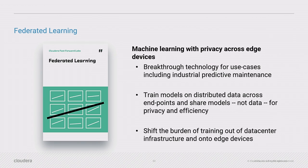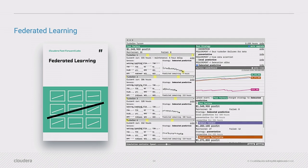And the way you accomplish this is very simple. It's actually transporting the model itself, so the weights or the hyperparameters, instead of the data, and then performing federated averaging, a process of bringing together those model weights on the server and then putting that back down at each one of the edge nodes. So we created a simulation of this called Turbofan Tycoon, which is one of the prototypes that we launched, based on the CMAPS data set. If anybody's done predictive maintenance, you are very familiar with this data set. It's like ImageNet for that space.